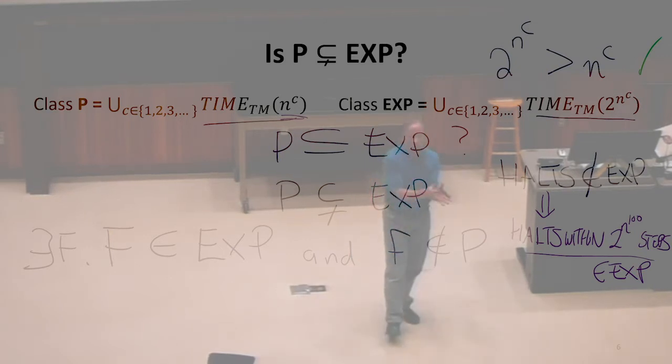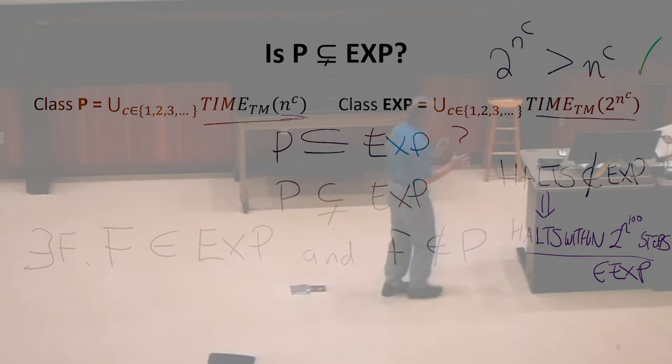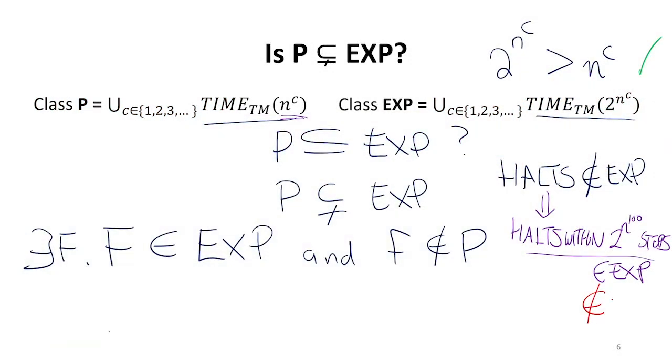And we can simulate that one in fewer steps than it took before. And then we can simulate that one in fewer steps. Eventually, every machine runs in no steps. Something's really wrong if we can simulate every machine in fewer steps than it actually takes. So we know that that is not in P.